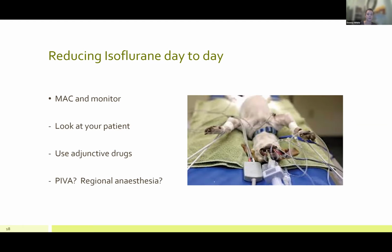Using adjunctive drugs is really important. So the simplest thing that we can do is probably give a good pre-med. So if you give a good pre-med to a patient, that patient is going to have a much more stable anesthetic on a lower isoflurane than a patient that you've gassed down that has nothing but isoflurane. If you then add in some injectable ketamine, some methadone, a fentanyl infusion, a ketamine infusion, you can turn your iso down further. And a lot of the times we're doing that to turn the isoflurane down to manage our patient's hypotension. But again, we turn the isoflurane down and we reduced our anesthetic gas waste.